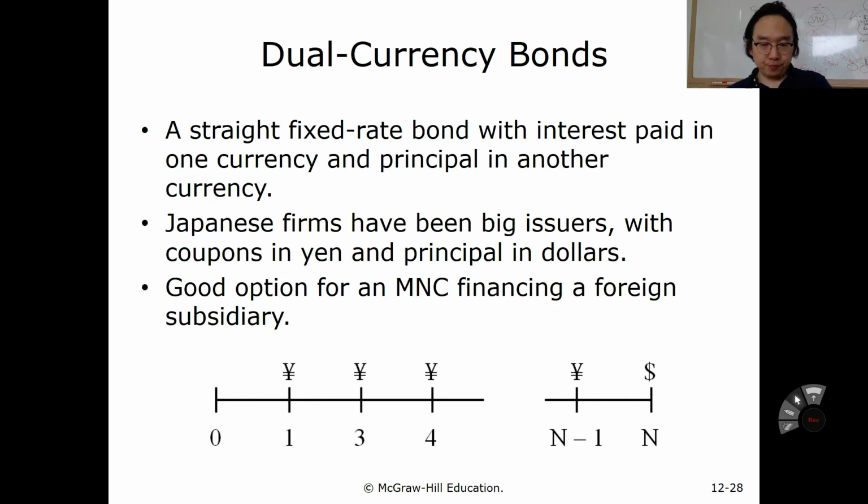You see the timeline over here, N years of maturity. You have coupons paid in Japanese yen, and then the principal paid in US dollars. Of course, there has to be Japanese yen as well for the small coupon amount as usual. And then this is the principal. You remember the coupon is paid at the end of each period. The last coupon payment has to happen at the same time as the principal payment. That's all that I'm saying.